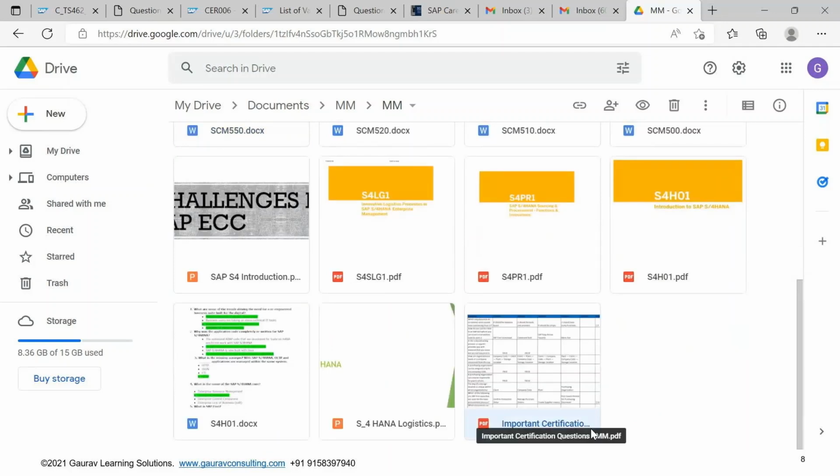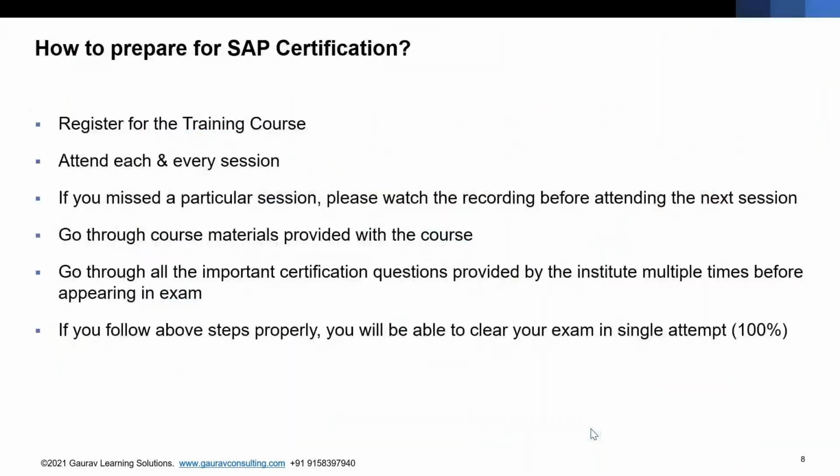Okay, so please make sure this is very important. Without going through these sample questions, please don't attempt the certification exam, because you don't know what the look and feel of the exam will be. If you go through these questions, you will get a lot of confidence. As I told you, maybe more than 50 to 60% of the questions will appear as they are, which will definitely help you in cracking your certification exam in one attempt itself.